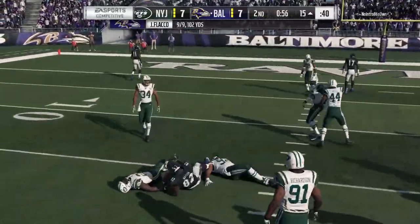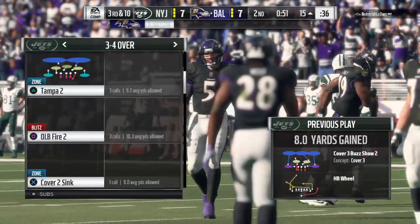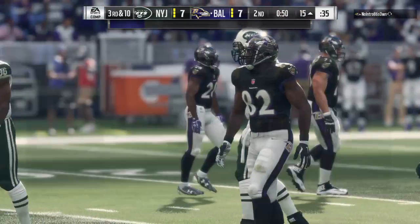Setting up to throw, Flacco. And on this one, he'll get to the 15-yard line. 8 yards on the completion, but now they face third down.